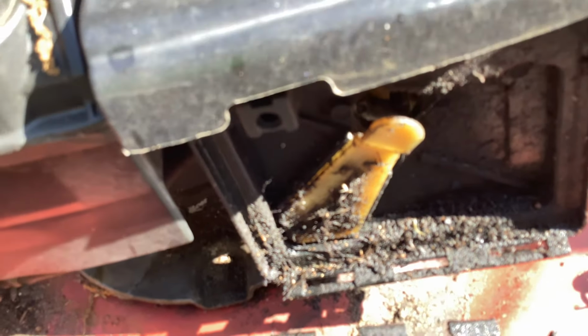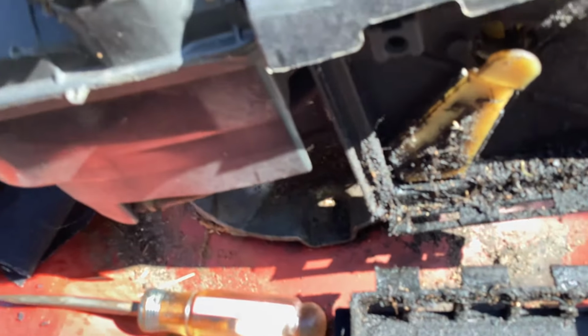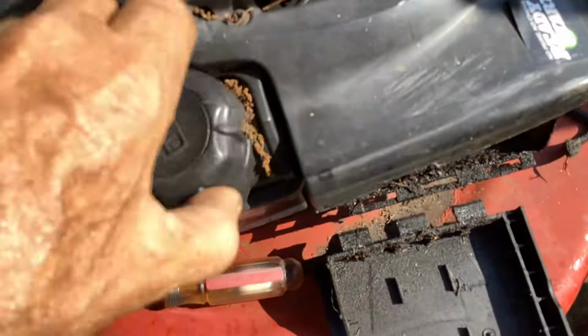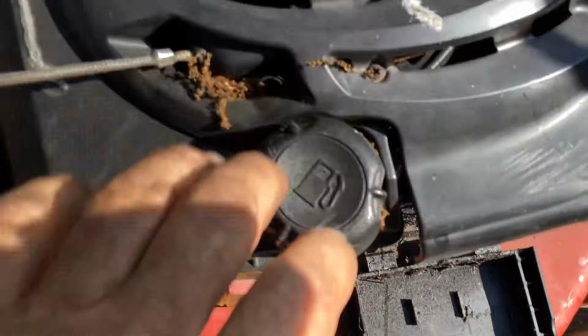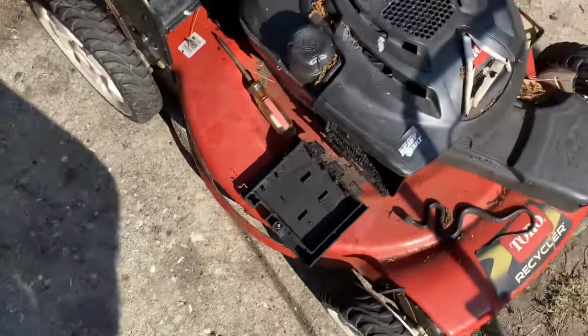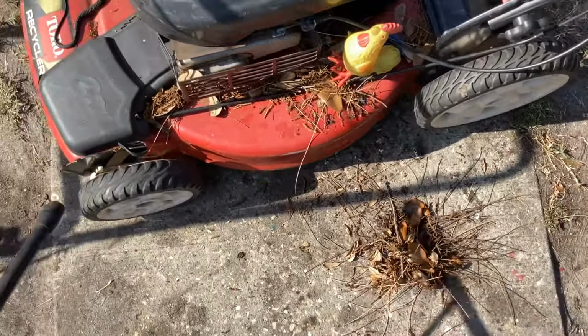So I guess we'll put some nitro in here and see if it kicks off. Tank's dry, and you see the bleaching of the plastic there. Okay, my iPad's getting hot.